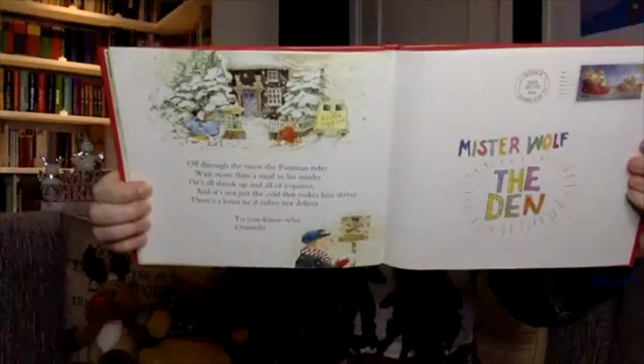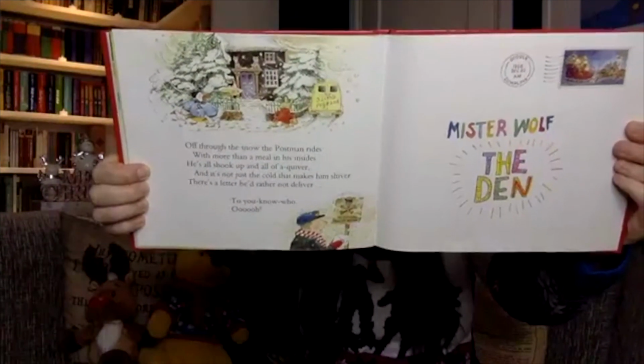Trespassers will be eaten. Mr. Wolf, the den. So let's see who's been posting to Mr. Wolf. Oh, we have a pull out. The Wolf Spotter's Guide, Christmas Edition Special. Some good advice for girls and boys, grandmas, woodcutters, small pigs, gingerbread boys, turkey sandwiches and pineapple yogurts. They'll eat anything.